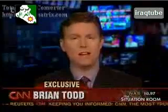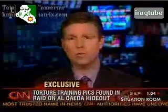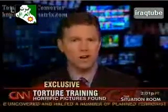Wolf, they were found in an al-Qaeda safe house during recent raids in and around Baghdad. U.S. military officials say these images that they just declassified show the true nature of what the Iraqi people are facing, and they reinforce in the minds of American military commanders why U.S. forces are there.